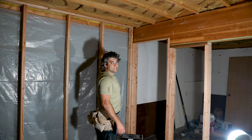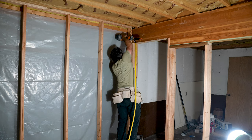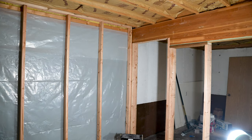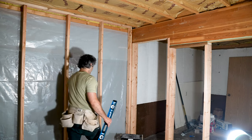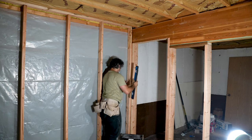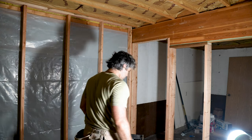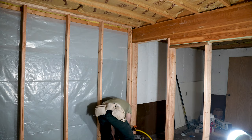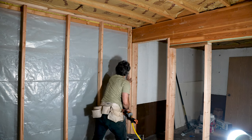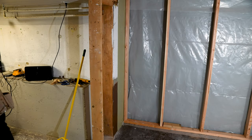This is my second take, and that's because I messed up. I didn't square my wall, I didn't level it. I just basically pushed it up against the concrete without even thinking about how the concrete is not level. And so it was a pain to have to undo all of those. That is better. And on this side, we're going to do the same.